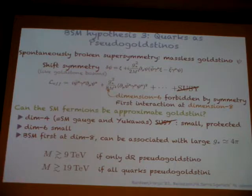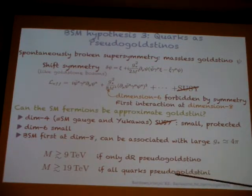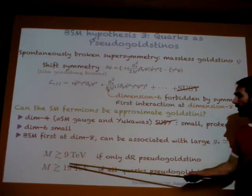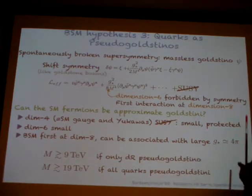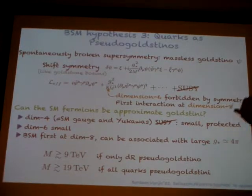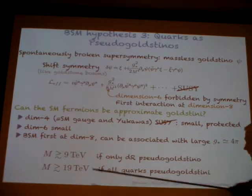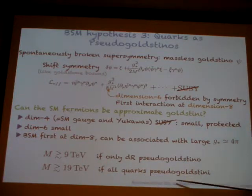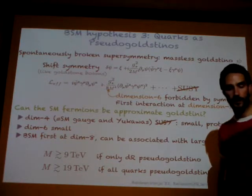And you can test this possibility, again using this four fermion scattering, and you find that basically the limits are just 10 TeV for the right-handed pseudo-Goldstini, so on a similar footing as the one I was telling you before of partial compositeness. There the bound was 40 TeV, here it is just 9. Or if you want all the standard model fermions to be pseudo-Goldstini, the bound would be about 20 TeV.